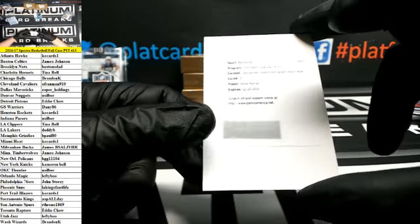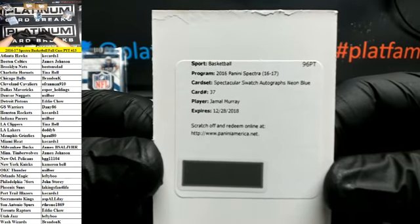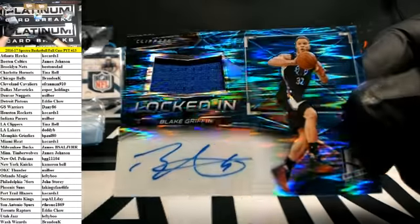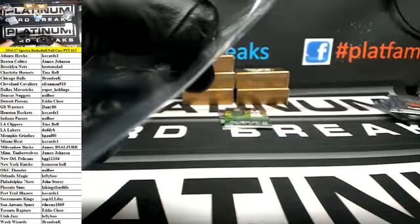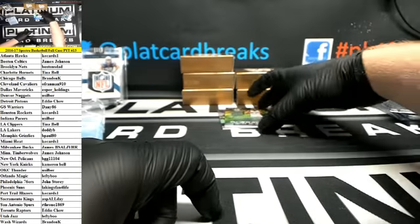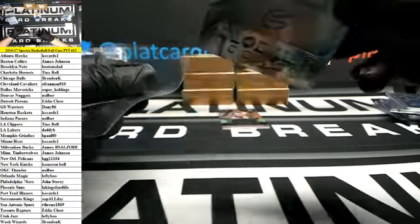Spectacular Swatch Auto Neon Blue, Jamal Murray. Nuggets again, for Ned. Locked in. Jersey Auto Blake Griffin for the Clippers. That is number 299. Thon Maker, Jersey Auto Global Icons for the Bucks, number 199.